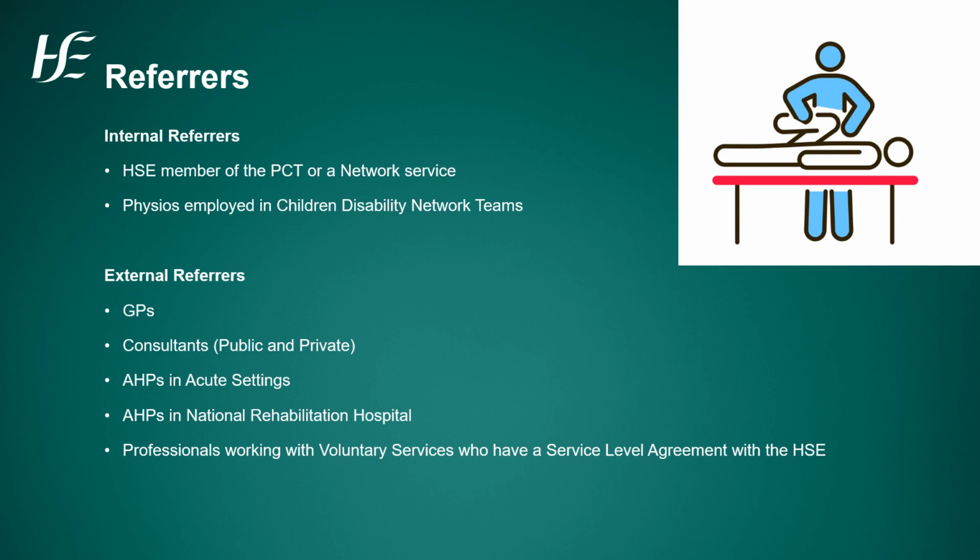So we have internal referrals, which would be anyone who's a member of the HSE primary care teams or the network services, or the physios that are employed in the Children's Disability Network teams. And then external referrals would be people outside this remit who could still refer. So we're accepting referrals from everyone really, as long as you have seen the patient yourself and you've done an assessment and are referring them in from there.